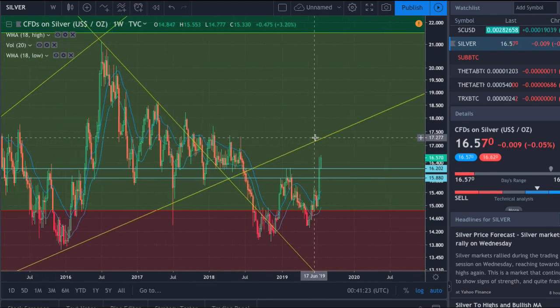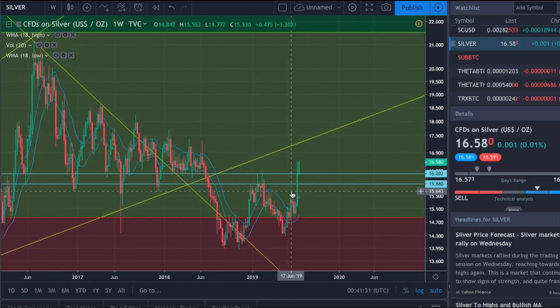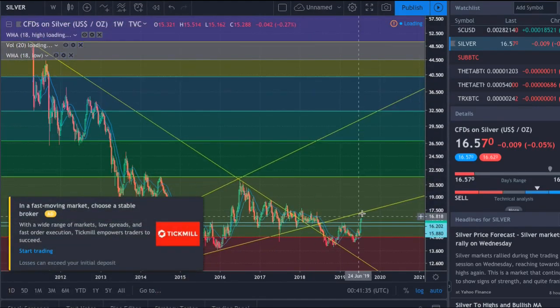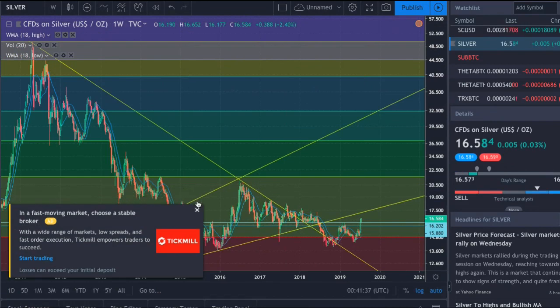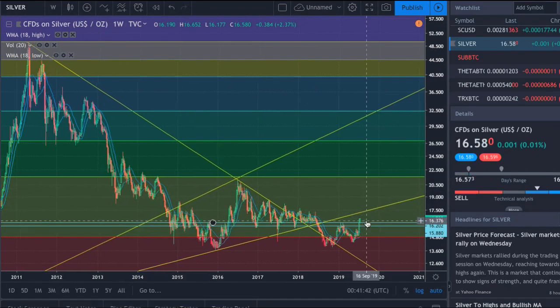If we tend to break down further, then you're looking here at about 15.90, and I've mentioned all the other ones before moving down, so I'll get you to watch the previous videos on that to the downside. But 51% chance we are moving higher from here, as I said, between $17 and $17.30 before the next major resistance right here.